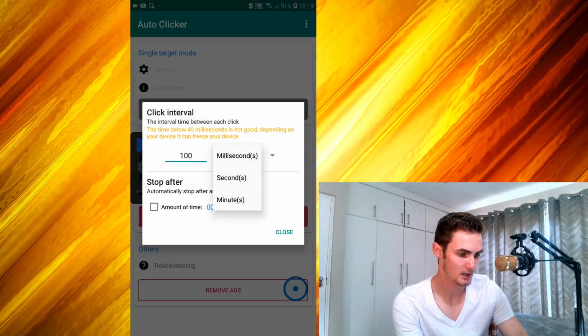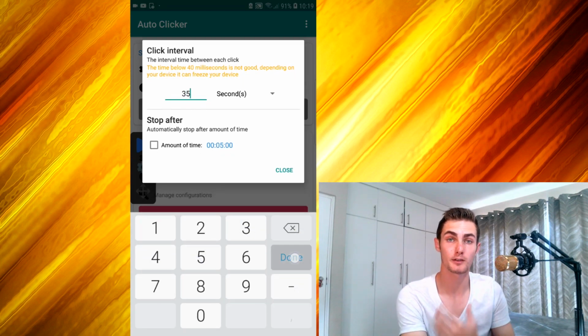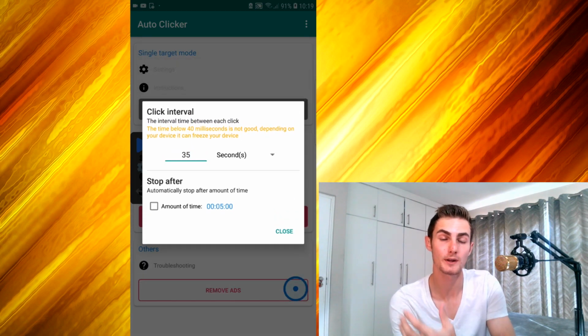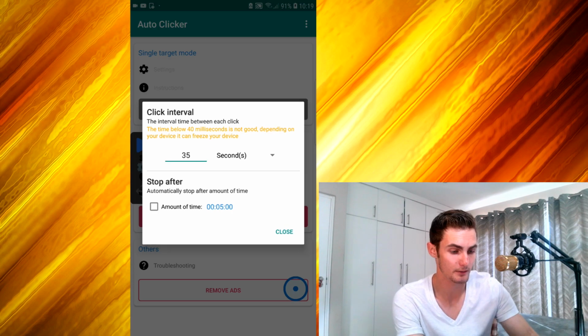You can go to settings, the little settings cog. You want to go up to seconds and set it to every 35 seconds, because remember, the gift icon only refreshes after 30 seconds in the BuzzBreak app, meaning you can only click and earn points every 30 seconds. So you just want to set the automatic click app to 35 seconds just to play it safe. So I'm going to set this to 35 seconds.